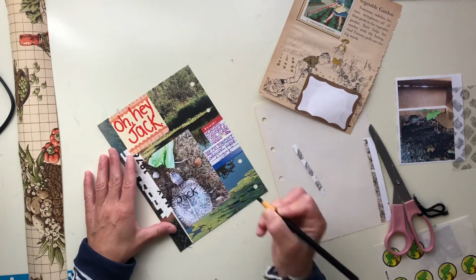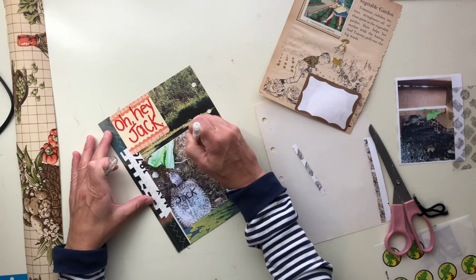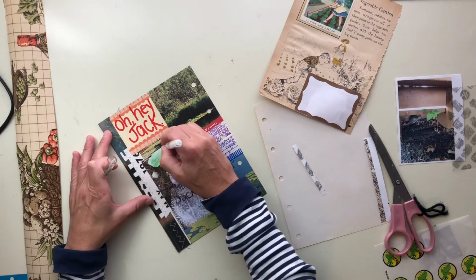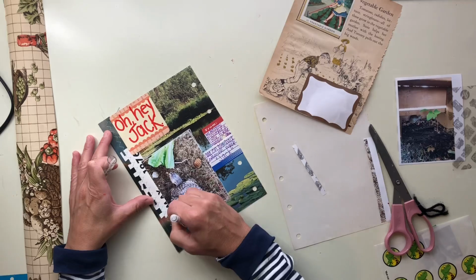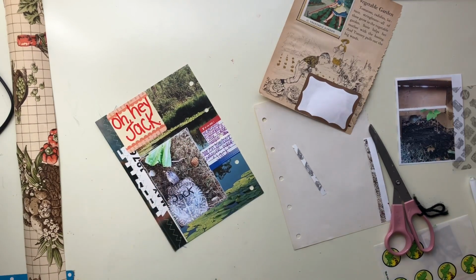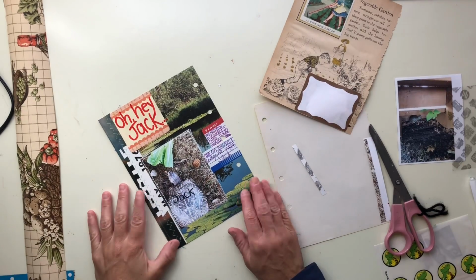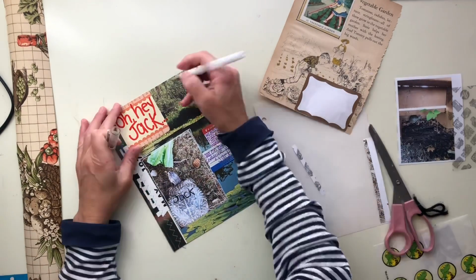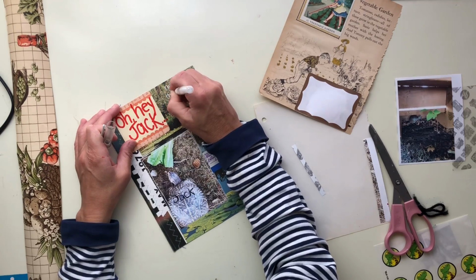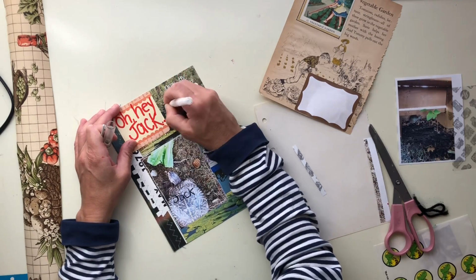Anyway, the thing about Jack is that every time I see him, he's always in these usual spots. He goes back and forth from the front yard to the backyard. And so I've started taking pictures every time I see him in his usual little places. And that's what I want to document on this journal spread, all the little places that I see him. And so I have a lot of things I want to say.